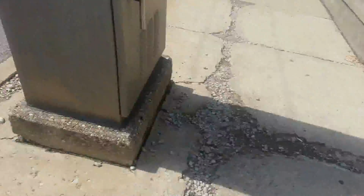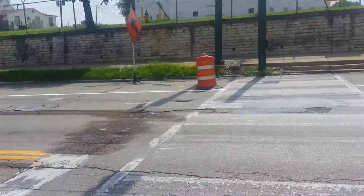And here the sidewalk is just as bad right here. I'm going to get ready to go down Wyoming, because that's just as bad. That's another hospital road right here. Here we got more cracks. Crack, cracks, cracks, pothole, pothole. Here you got a couple other little smaller potholes.